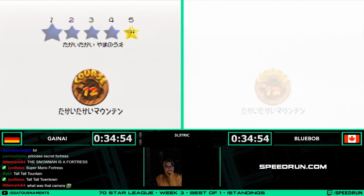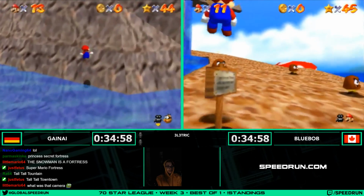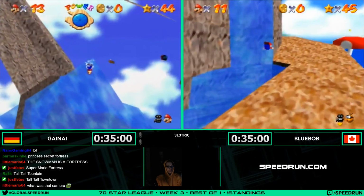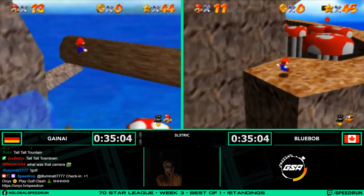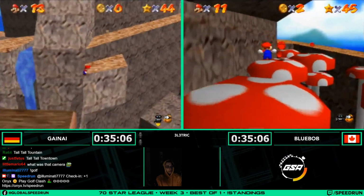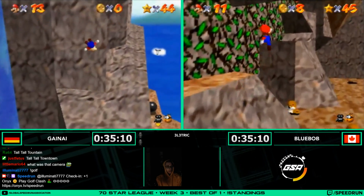As BlueBob getting right to the top of the mountain. So now he's just going to be taking care of these extraneous stars. Let's see if he goes for reds, or I think this will be, yeah, this will be reds. So let's see what strat he goes for. There's a lot of approaches to this, some just slightly faster than others. And so he's going to be taking the long jump on the ending there.